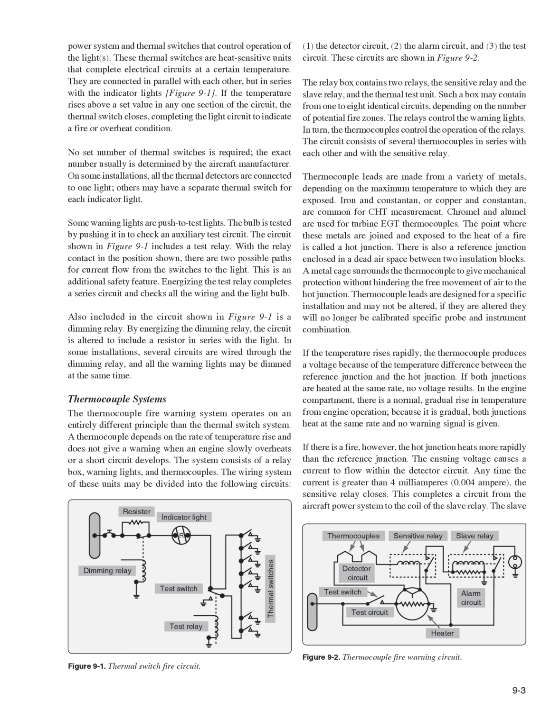No set number of thermal switches is required. The exact number usually is determined by the aircraft manufacturer. On some installations, all the thermal detectors are connected to one light, others may have a separate thermal switch for each indicator light. Some warning lights are push-to-test lights. The bulb is tested by pushing it in to check an auxiliary test circuit. The circuit shown in Figure 9.1 includes a test relay.